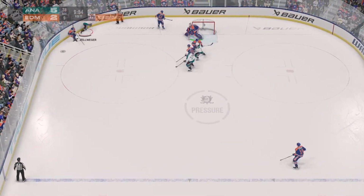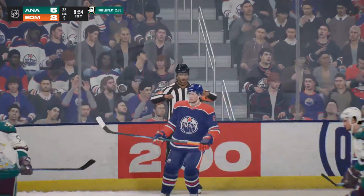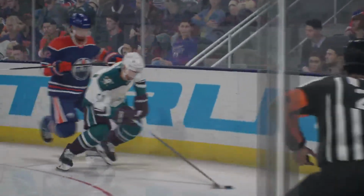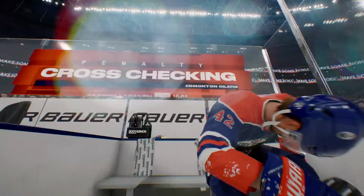Oh, well, that's going to be a call, James. That's definitely a penalty. Play whistle, dead penalty coming up. Kapanen's going off for cross-checking. The game is getting out of hand. You're down by a bunch. You take another penalty. You got to find a way to just reset your composure.